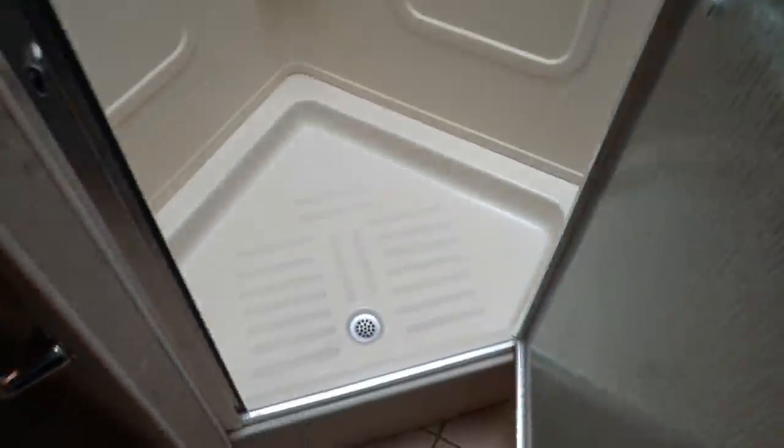Notice how everything's got that baseboard in there that you can just wipe out with a little bit of cleaner and a rag in case you do spill something. Nice stand-up shower, big skylight. A lot of space in here, doesn't show a lot of use. Of course, your RV toilet. Storage everywhere, more vent fans.